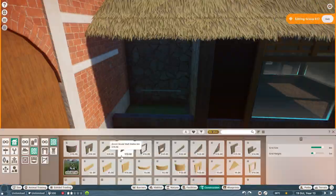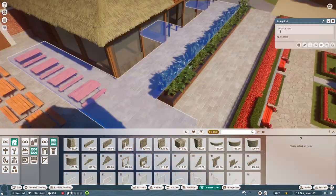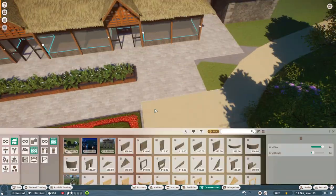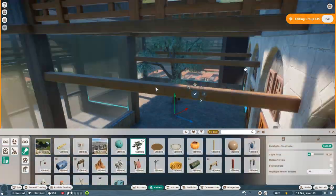And added in these trims there, forgot the wall here, so I put that in to have it completely, basically the outside is now completely done. And I moved on to the inside.